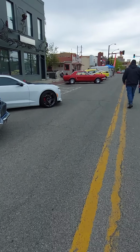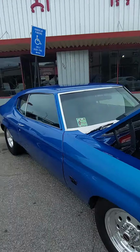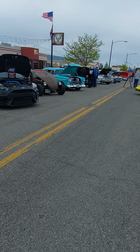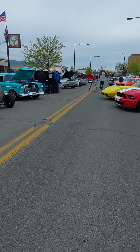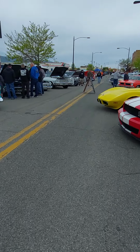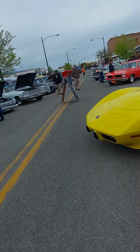Okay, well, it's kind of slim pickings up here. It's early, there'll be more people showing, but usually if they're not here by now, they're not coming. So anyway, that was a trip through the Memorial Weekend Car Show here in Casper. We will talk to y'all later.